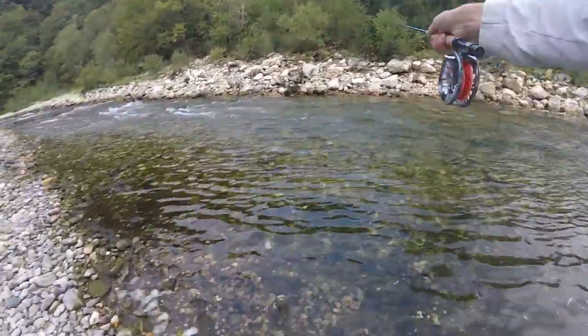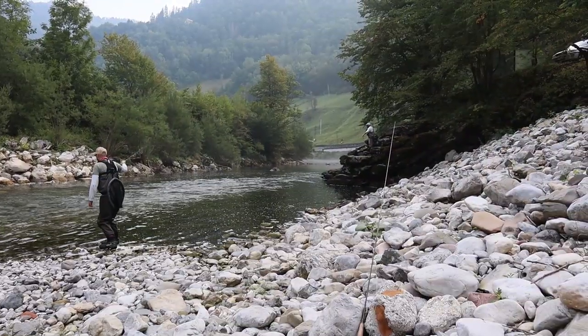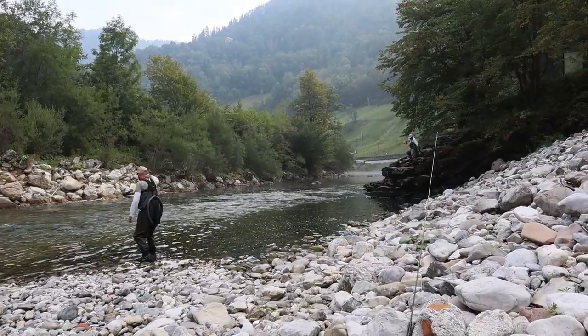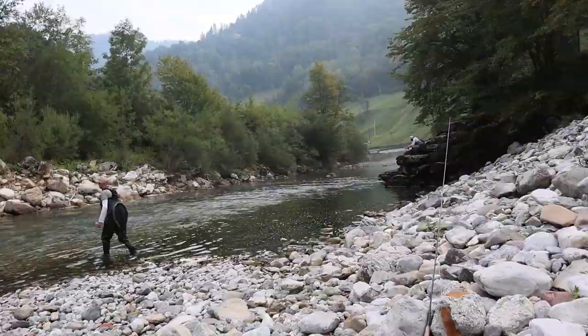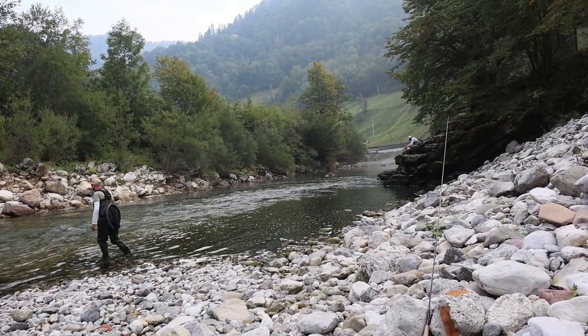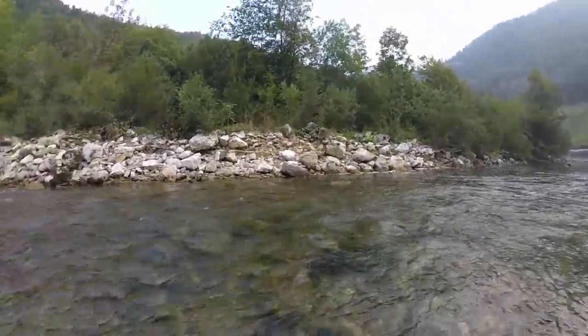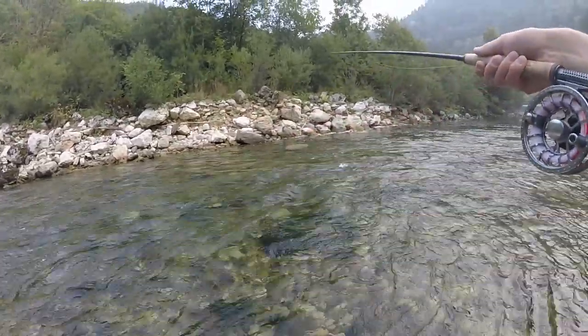Okay, so a bit of conventional French leadering. I've got loads of nice pockets to fish through here. Near bank and far bank, this is all great water. Let that swing a little bit. Just starts to drop down there. Far bank, good area over there. A little bit slower, a little bit deeper. Okay, there's a bit of a boulder just down here. I just want to get a fly around there. That looks like money water.